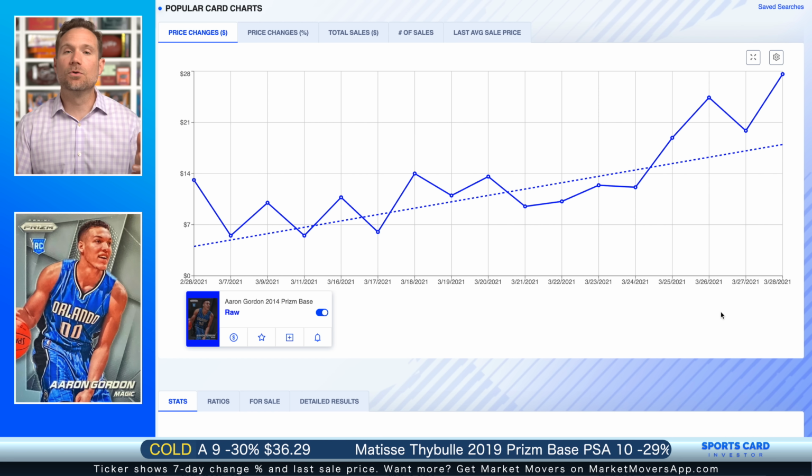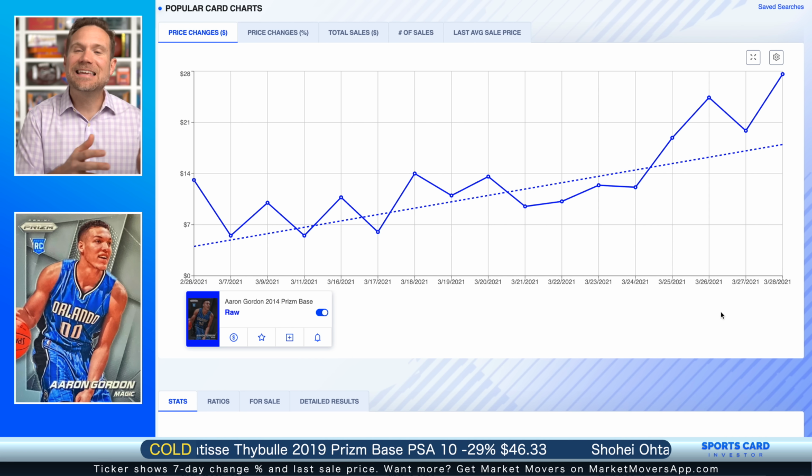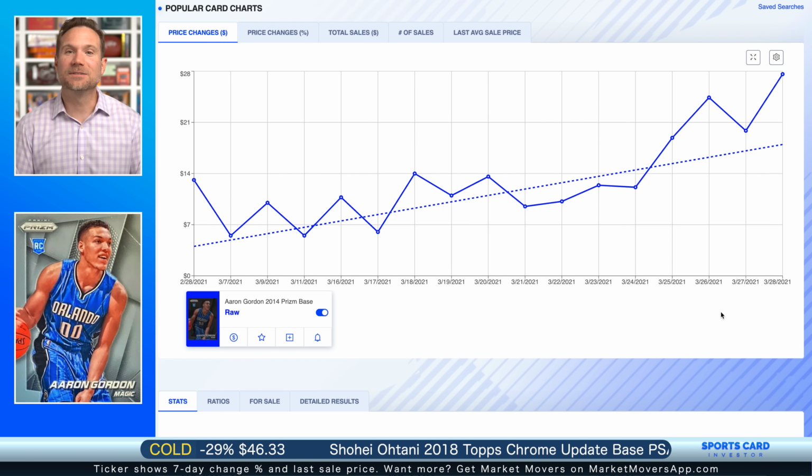And of course, that is fueled not just by the trade, but also some of the speculation leading up to the trade deadline that he could be one of the guys to get traded. So his card has been trending up for some time. It'd be great to see what he and the Nuggets can do together this year.